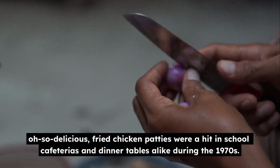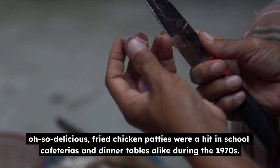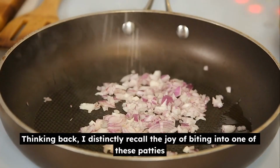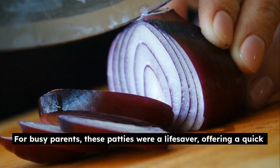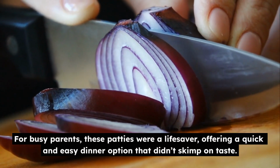Crispy, golden, and oh so delicious, fried chicken patties were a hit in school cafeterias and dinner tables alike during the 1970s. Thinking back, I distinctly recall the joy of biting into one of these patties. The crunchiness of the breading gave way to the juicy, flavorful ground chicken inside. For busy parents, these patties were a lifesaver, offering a quick and easy dinner option that didn't skimp on taste.